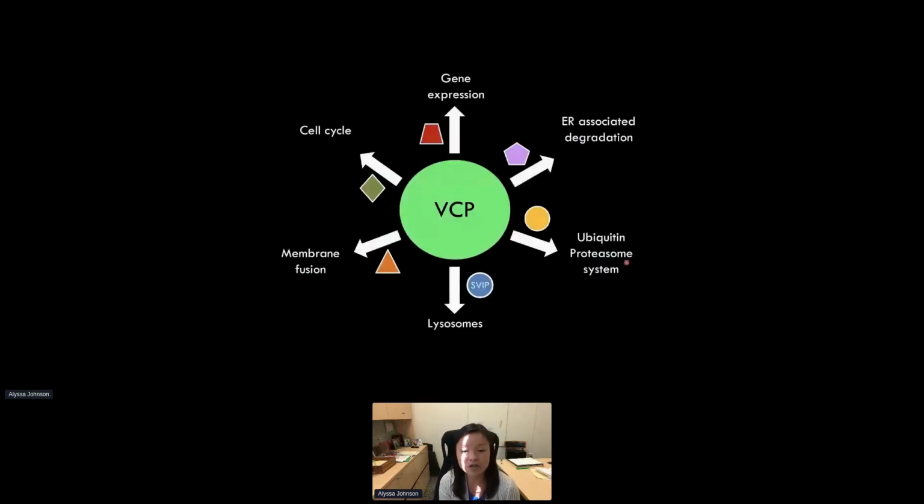To tackle the first question, we had to find a way to tease apart VCP-specific functions at the lysosome. This was challenging because VCP is involved in a number of cellular processes. We know that the major way VCP is regulated is by binding to different cofactors that direct it to different cellular compartments or different pathways. So we identified a small cofactor called small VCP interacting protein, or SVIP, that directly recruits VCP to the lysosomes. By manipulating SVIP, we've been able to break the connection of VCP at the lysosomes and then assess the importance of VCP in regulating the lysosomes.